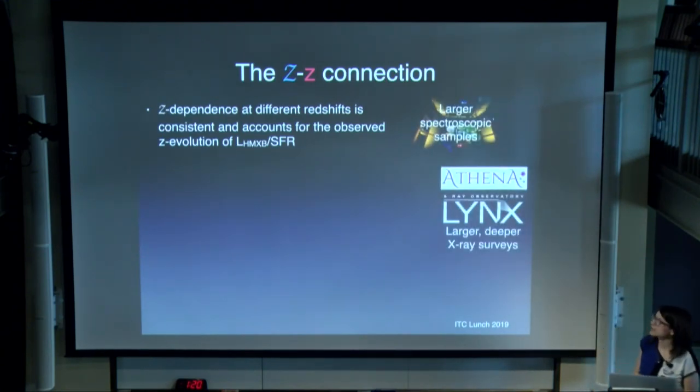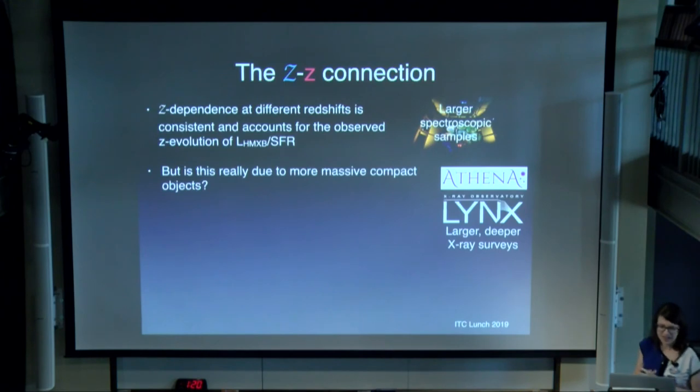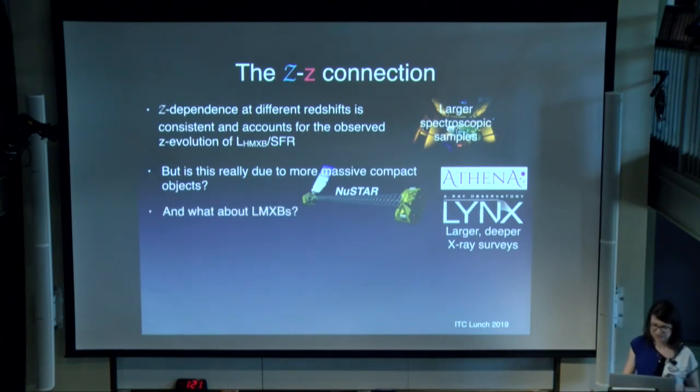To do better, we're really going to need much larger spectroscopic samples at high redshift. We're going to need larger and deeper X-ray surveys. But in the meantime, here are some things we're working on. One is that we're trying to test whether this metallicity dependence is really due to the fact that you have more massive compact objects. So we're using NuSTAR, doing surveys of some nearby galaxies to try to place constraints on the relative ratio of black holes and neutron stars in HMXBs.